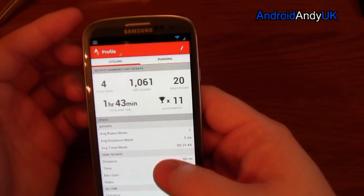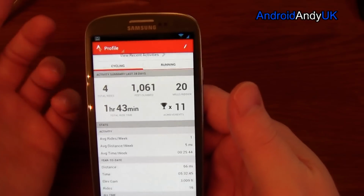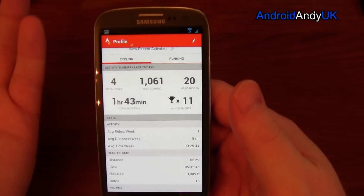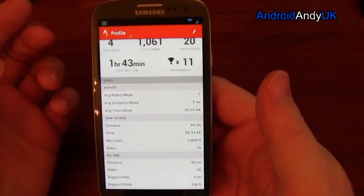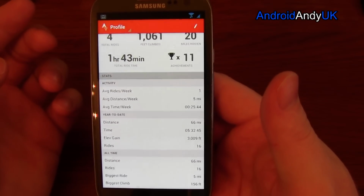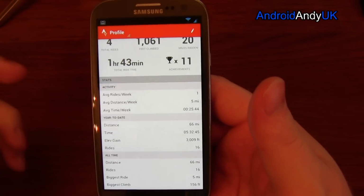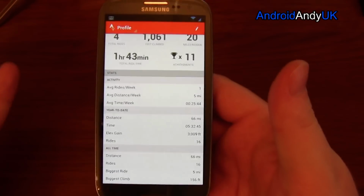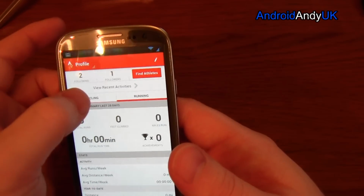You get some stats. Total rides for last 28 days. Yeah, I've not been too good. It's been cold though. I mean, it's snowing outside, for God's sake. I'm not going out on my bike in the snow. So we get some stats there. Oh yeah, this is total year to date: 66 miles, 16 rides, all time 16 rides. I don't do running.